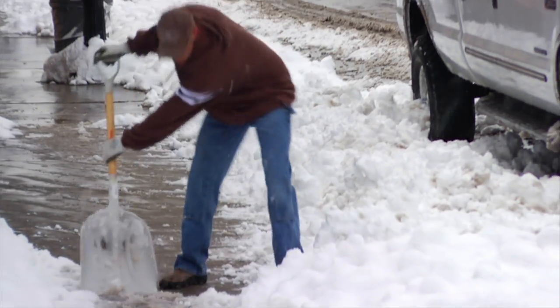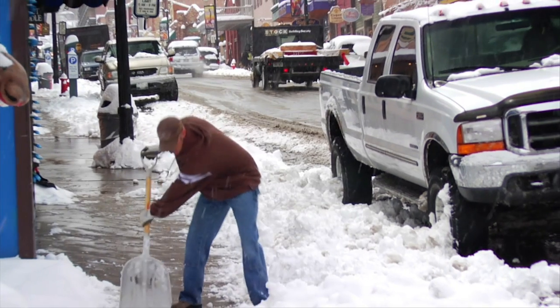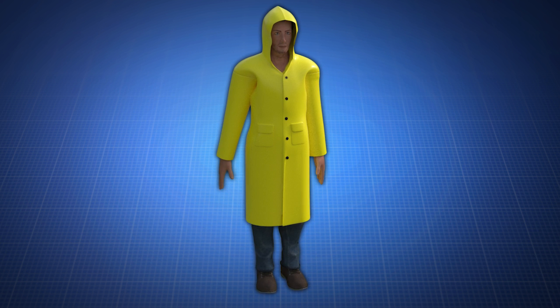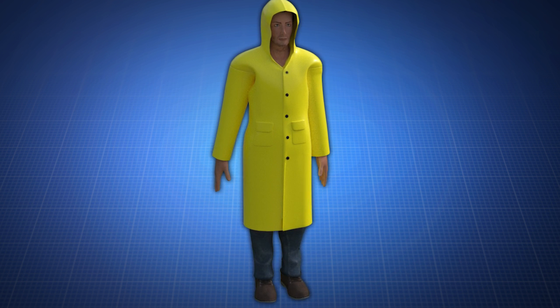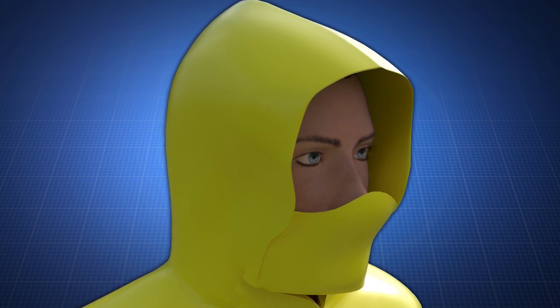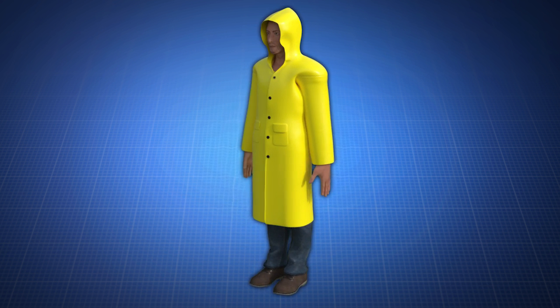Freezing on the job? Or perhaps the winter weather is keeping you inside and away from your favorite outdoor activities? Now you can endure the hardships of winter weather with this electrically heated raincoat. The coat covers the torso, leg, and arm sections. It has an attached hood and protective face shield as well. The coat generates a controlled amount of heat to keep wearers comfortable while preventing frostbite, hypothermia, and more.